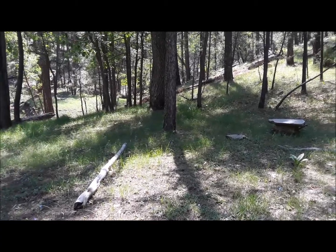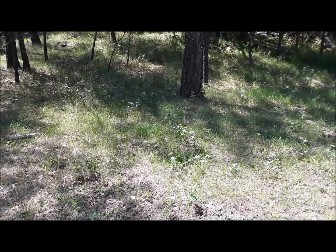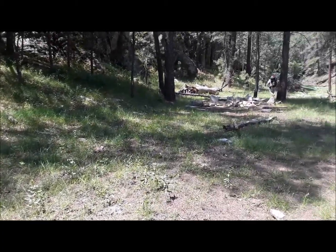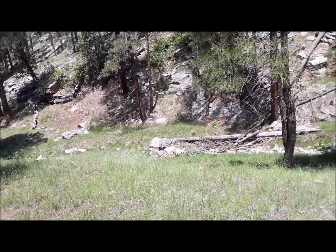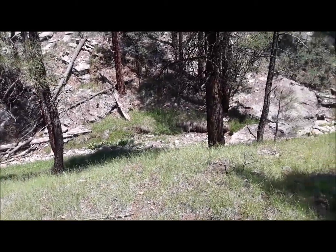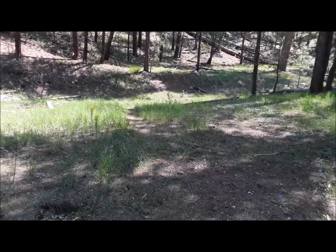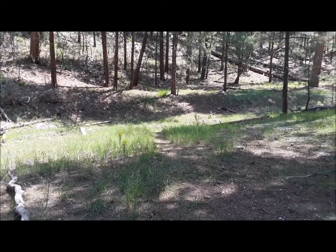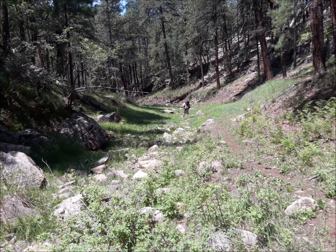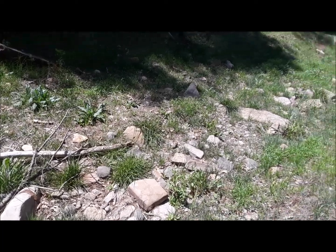This is where we backpacked that one time all together. And Joe and Christy were down there. And then there's the creek, which has no water in it today. Goes back around. And that's where we came from, where we cleaned out or washed dishes and all that. No water in the creek.